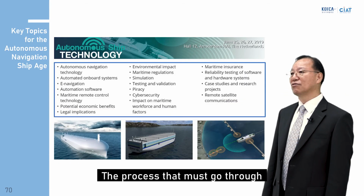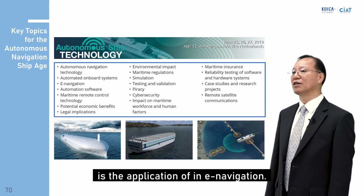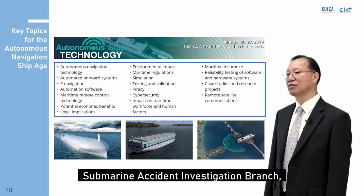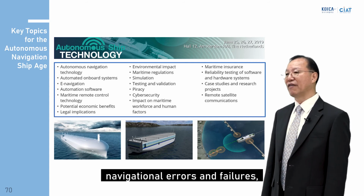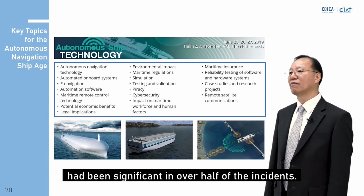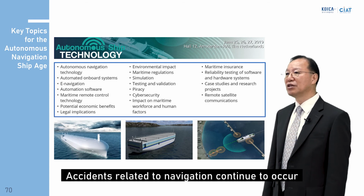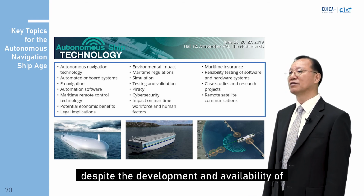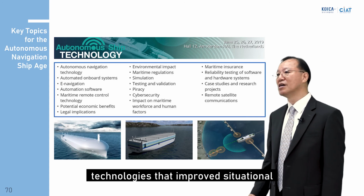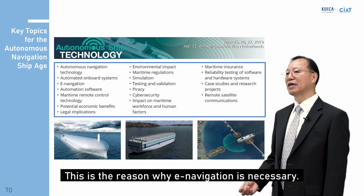The process that must go through until the autonomous ship is completed is the application of e-navigation. According to the United Kingdom's Marine Accident Investigation Branch, navigational error and failure, including those of the human element, had been significant in over half of the incidents. Accidents related to navigation continue to occur despite the development and availability of a number of ship and shore-based technologies that improve situational awareness and decision-making. This is the reason why e-navigation is necessary.